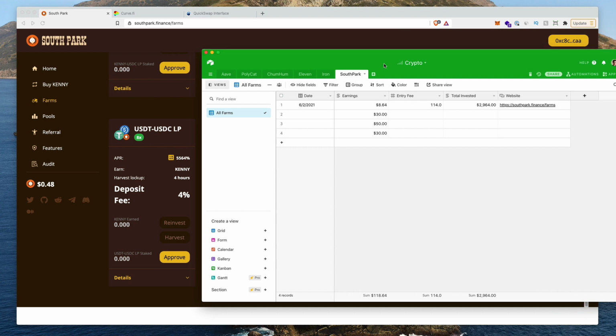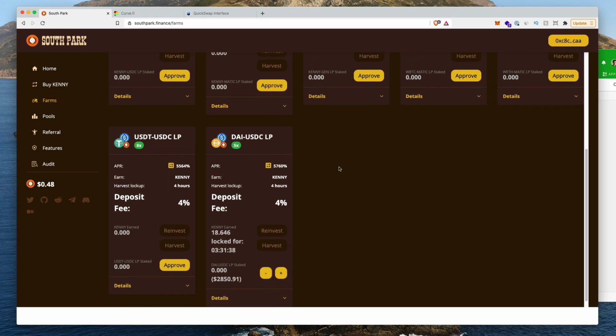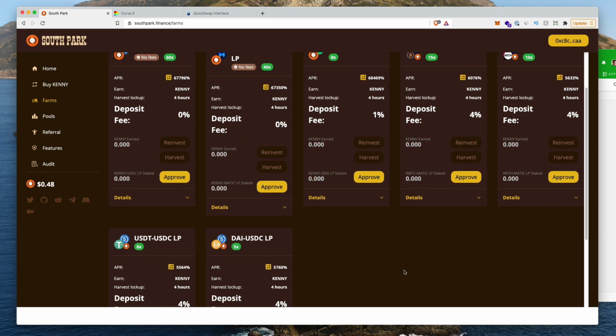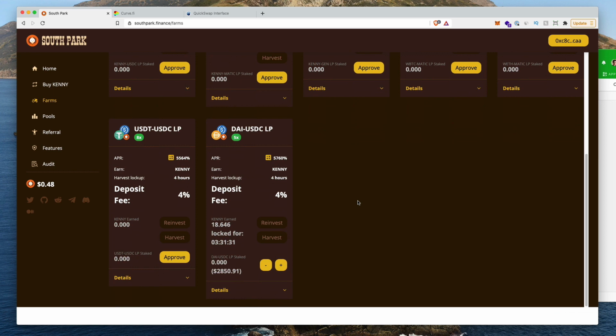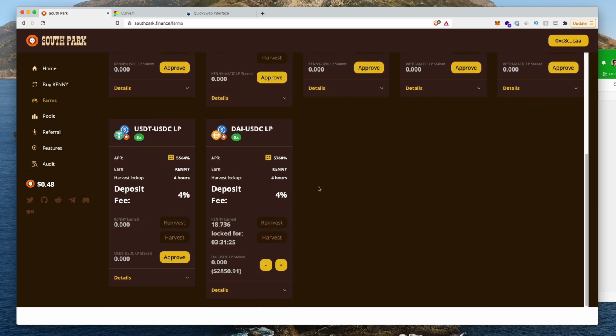stick around. I typically like to stick around in these farms for quite a bit of time until the APY gets really low. So we're going to see how the APY holds up with this farm. And once it starts to enter 200% APY, that's probably when I'm going to leave the farm and find another farm. It's not a good idea sometimes to leave your farm for a new farm that just opened up, because a lot of the times these farms will actually have good APY, and you don't want to keep paying a 4% fee in different farms.